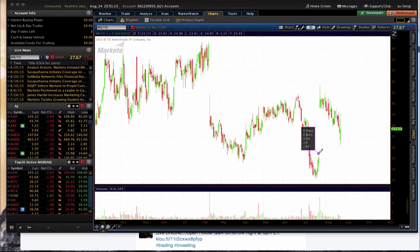Here's what you've got to wait for. You actually have to wait for that gap to fill. Once that gap fills, boom, there's an 80% chance that it'll bounce. If it bounces, your next resistance point is up there around 31, right around 29.5 actually.